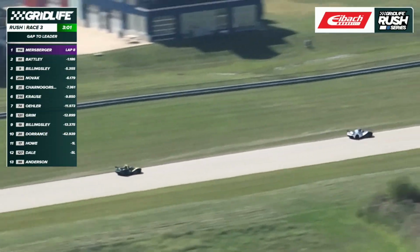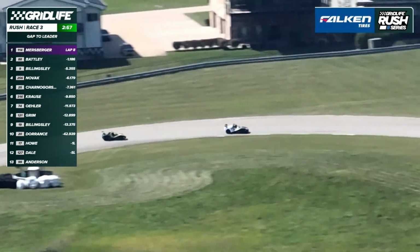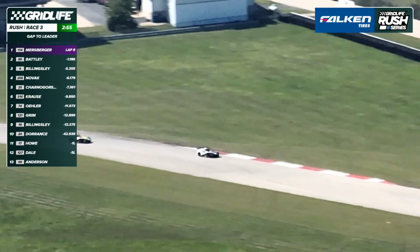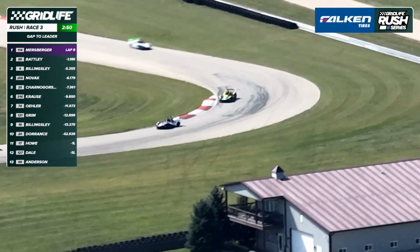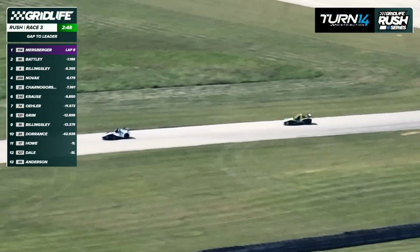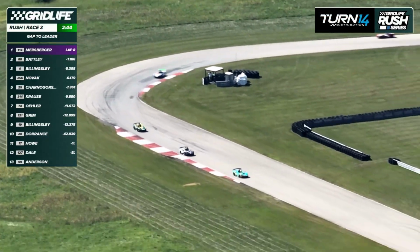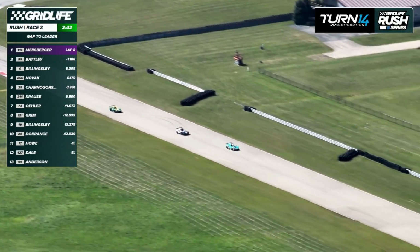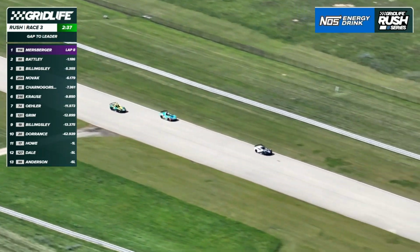We saw him start to pull away yesterday, and now that he's got Batley out of his immediate firing line, I think he can focus on just running consistent laps, maybe saving the tires a bit for the 4th race. And the 4th race in the GRIDLIFE Rush Series is gridded differently than the rest of the series here this weekend. Everywhere else, we have a random invert of the top 25% of the field or so as John Howe gets put a lap down.